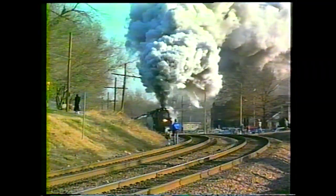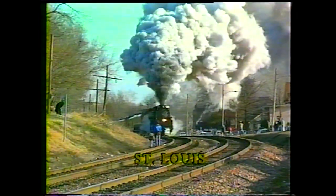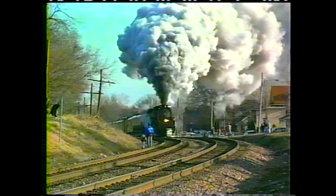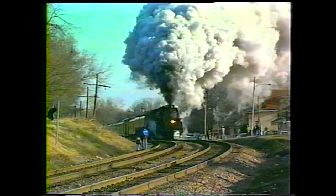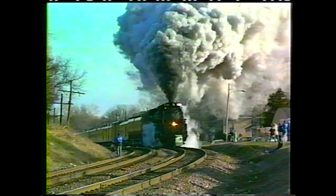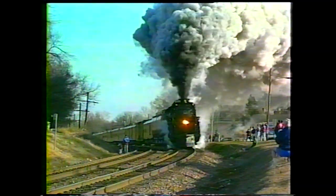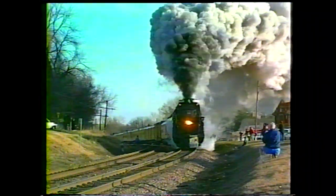Winter operations of steam locomotives in the 1990s are generally pretty rare. Late in 1992, the 3985 operated a Santa Claus special for CSX Railroad. Departing St. Louis on its return trip, 3985 demonstrates how impressive steam can be when the temperatures aren't.